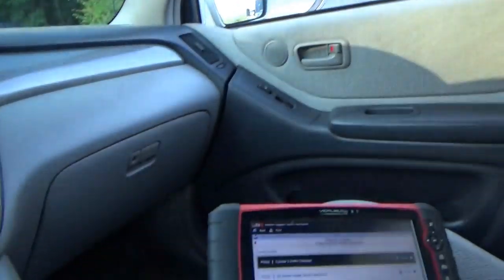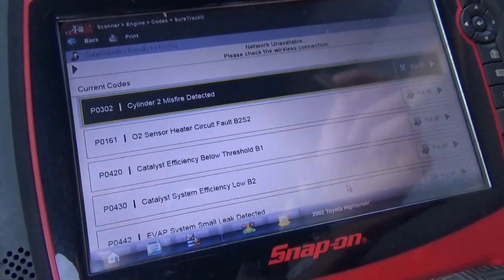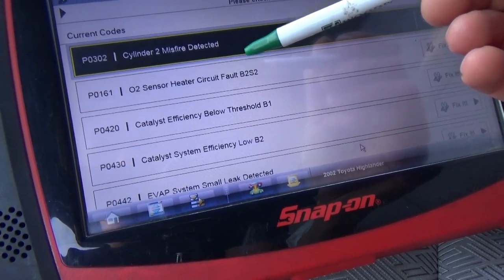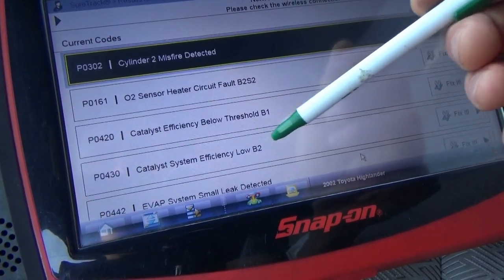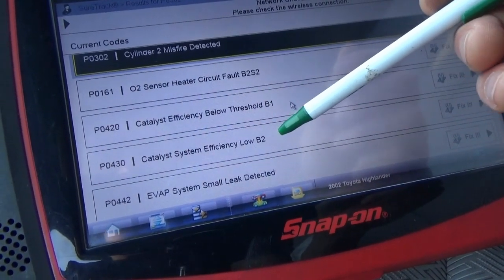So he got it here. He said he couldn't rev past like 2,000 RPM, he had really low power. Let's dive right in, scan for codes. And it has some codes. Let's see, cylinder 2 misfire detected. O2 sensor heater circuit fault, bank 2 sensor 2. Interesting. Catalyst efficiency below threshold, bank 1. Cat system efficiency low, bank 2.